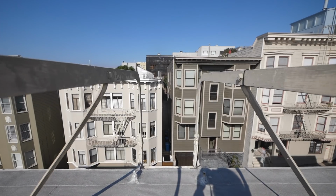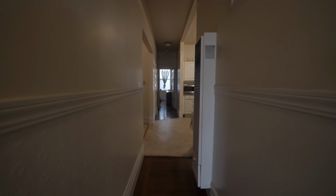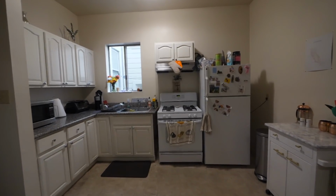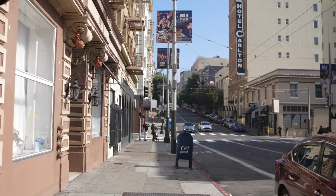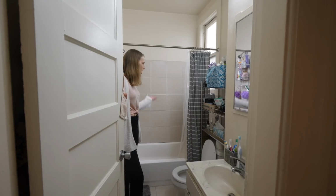Okay, jokes aside, I think this rooftop really is awesome. All in all, I think you get a lot for your money here. It doesn't feel like an insanely expensive San Francisco apartment. Getting a bedroom for $14, $15 in a nice area like this is pretty similar to what you would pay in LA. The main difference being that there's only 1 bathroom. In LA, you would definitely get at least 2 bathrooms.